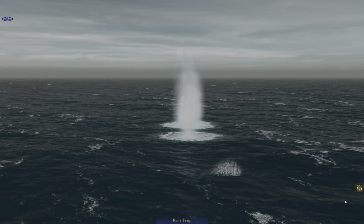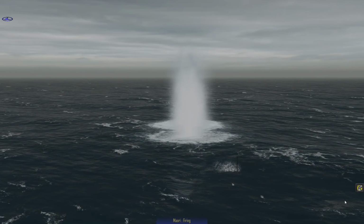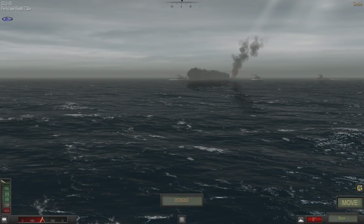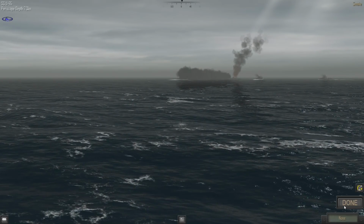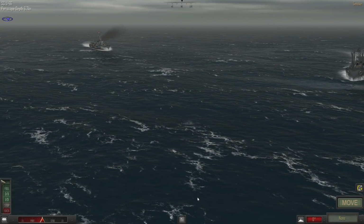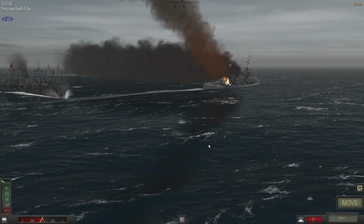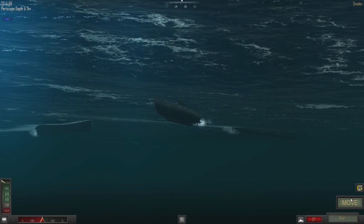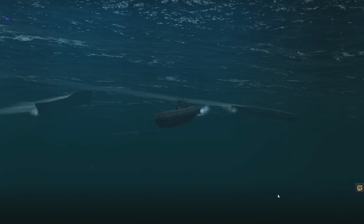Oh. He may have spotted us. Continue to move up. You see the smoke being created now. Oh, there's the destroyer, and we've got the C3 coming to try and ram us. So let's dive down.